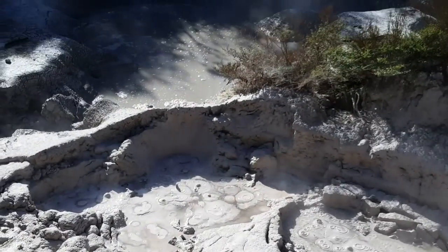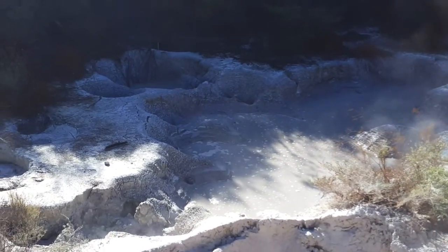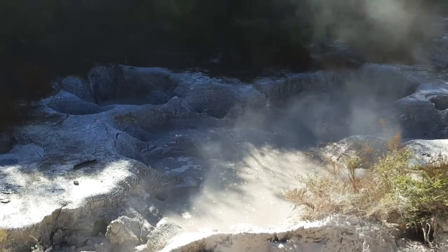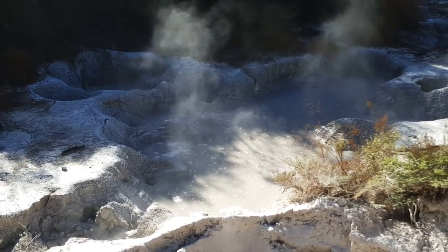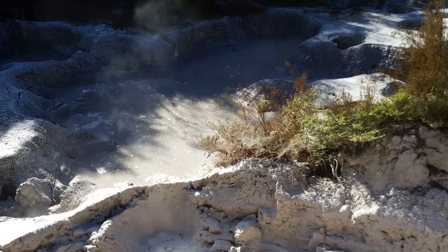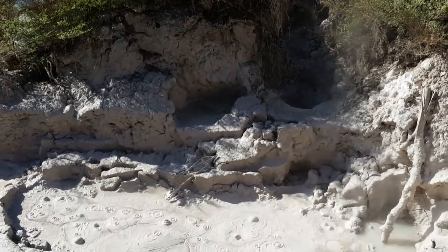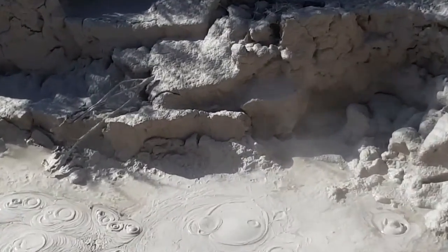Now, depending on how much rain has happened, depends on how active these mud pools are. So with oftentimes more rain or moisture going on in the winter time, you'll see these mud pools very active in the winter time.